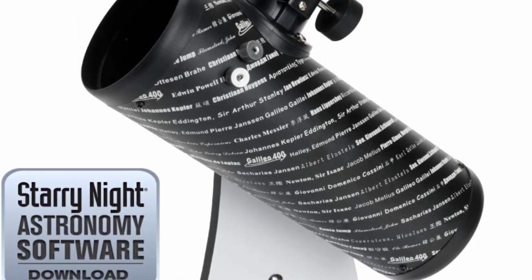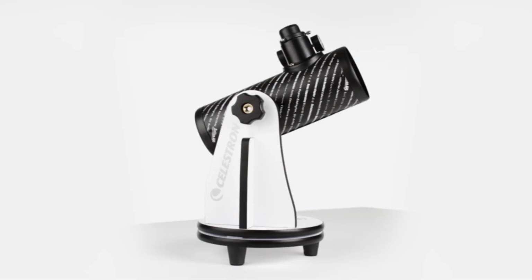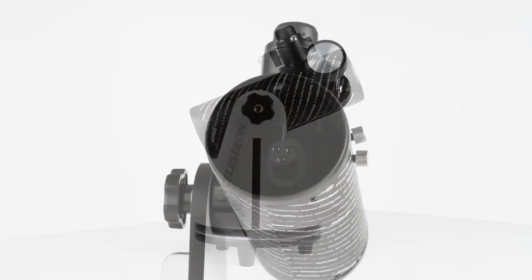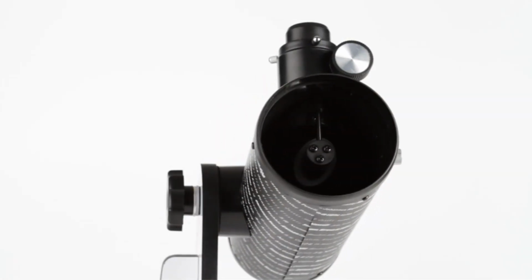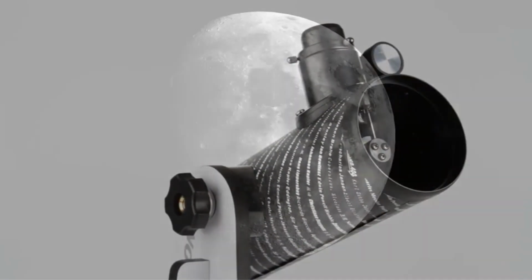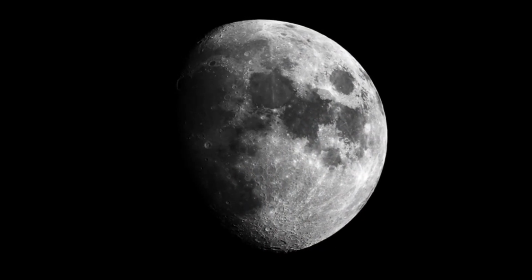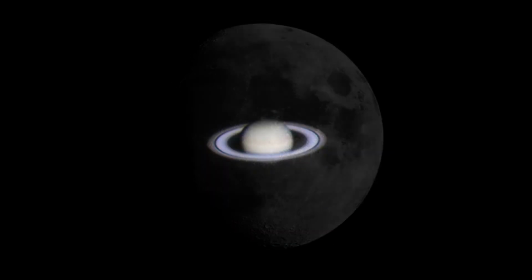It comes with 20mm and 4mm eyepieces, which offer magnifications of 15x and 75x respectively. The magnifications and aperture offered here are lower than others on our list, and as such, it can make viewing certain celestial objects difficult. For example, you likely won't be able to view harder-to-see planets like Mars.